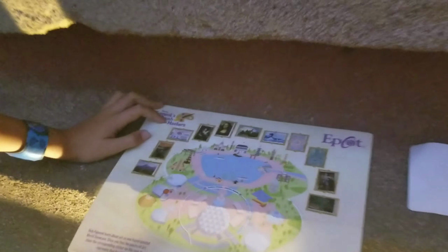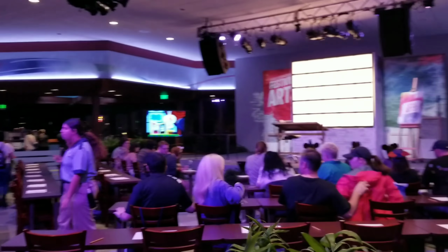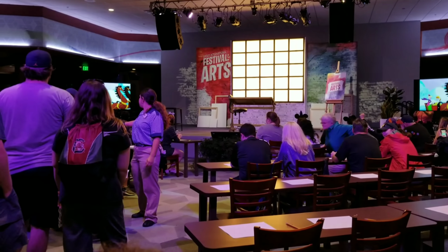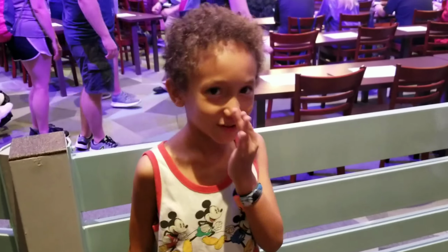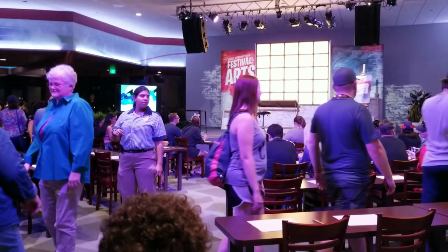So a lot of walking involved in this one. But we did it. He's nervous. Jaden is a great artist, and he keeps saying he's terrible. He's so good. So this is where you go in, and they teach you to draw one of the Disney characters. They're going to teach him how to do a Disney one, so I think it's going to come out so good, and I'm so excited.